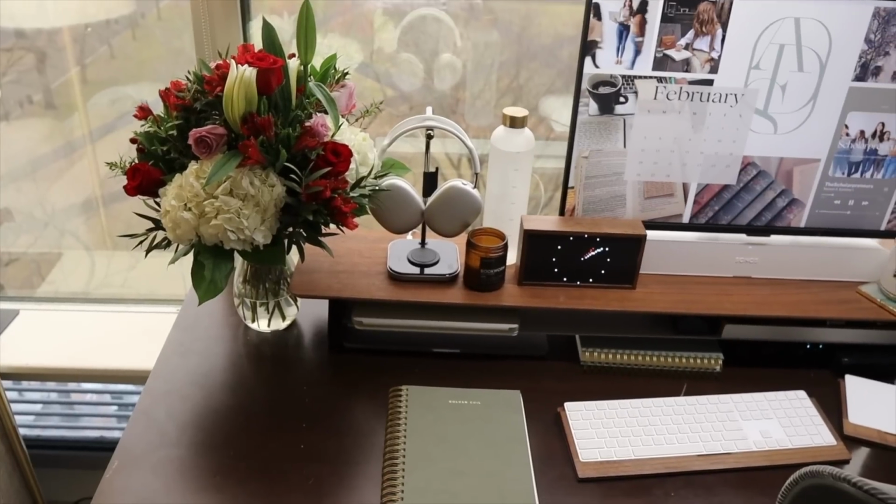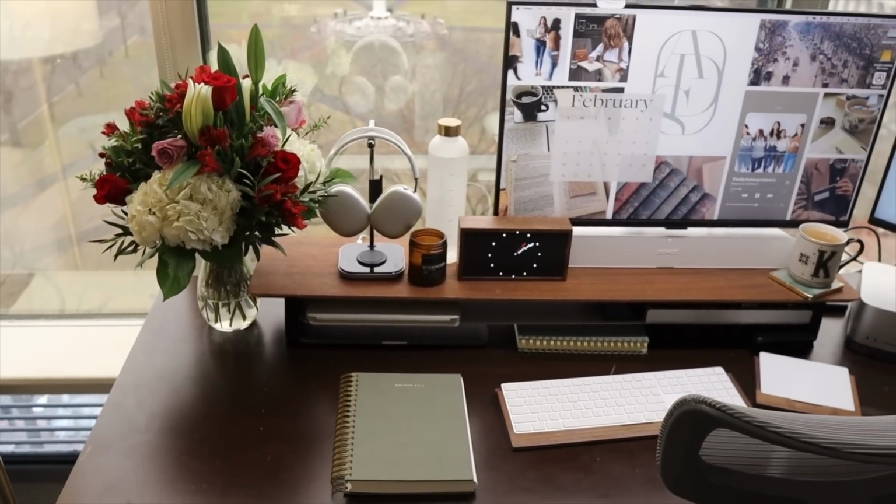And now let's talk a little bit about the monitor stand that I actually have that I don't actually use as a monitor stand. The monitor stand that I have is from Grovemade in Walnut. I absolutely love this monitor stand. One, I think it's just so aesthetically pleasing, but two, it just had so much storage.